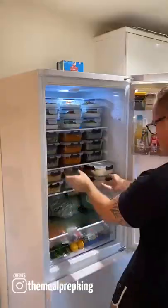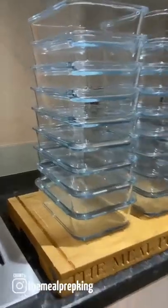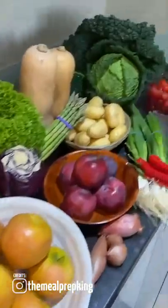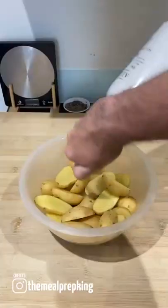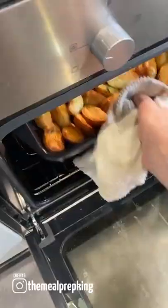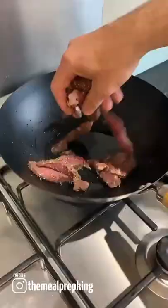You too can have a fridge that looks like this. Would you like a fridge that looks like this? Get yourself some meal prep containers or food shopping. This is how myself and Charlotte meal prep every single week. We've lost 15 stone in weight, and more importantly, we've kept it off eating just like this. We eat what we want, when we want. Gone are the days of fad diets.